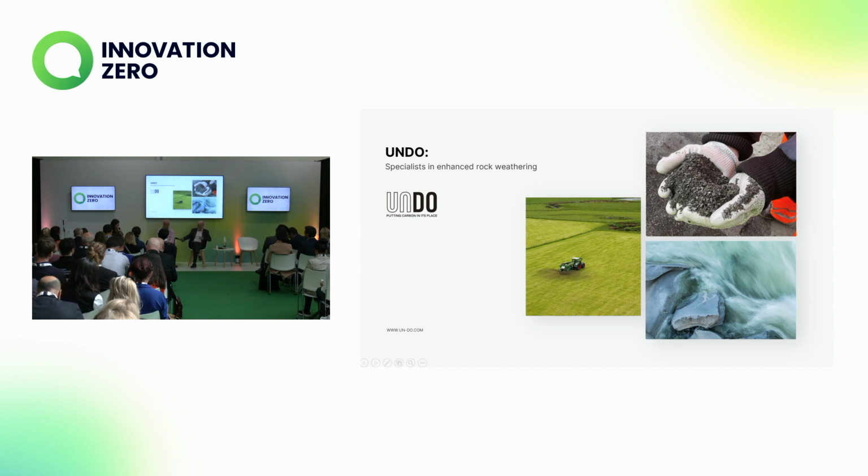Back to you, Simon. More a question around some of the conversations we have with buyers. A lot of them certainly approach you for the removal component, but what I've appreciated about the enhanced rock weathering process you have in place is that there's actually a lot of other co-benefits of your approach. Can you tell us a bit more about that?